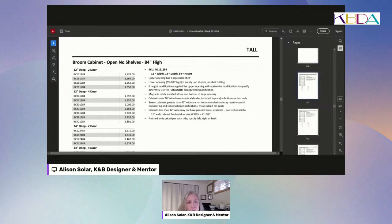So their broom cabinet might be 1284-12, could be 12 inches wide by 84 high by 12 inches deep. So the depth and the height can be interchangeable depending on the manufacturer. But as long as you write it out and you say 12 inches wide, 12 inches deep, 84 inches high, that's what the vendor needs to know. So these are guideline things, but the width always comes first. But your depth and your height can sometimes change by the vendor, but the numbers don't change. It's still telling you it's 84 inches high by 12 inches deep.